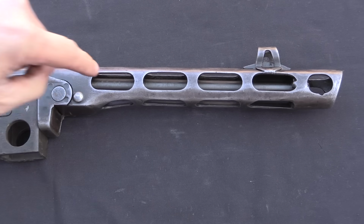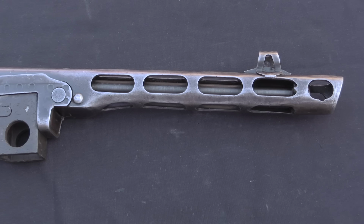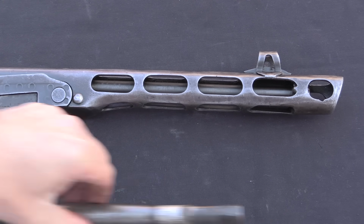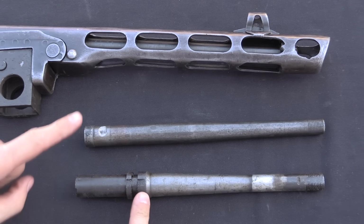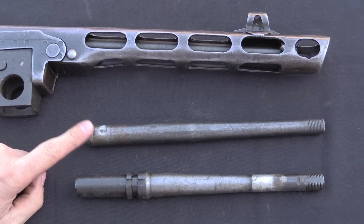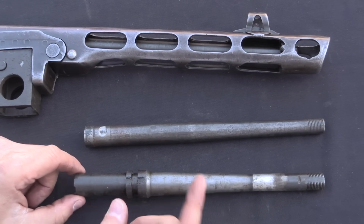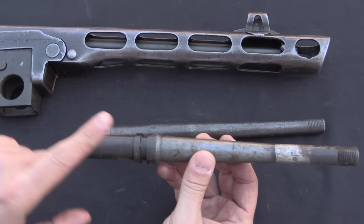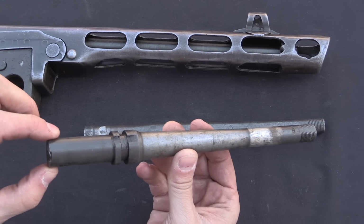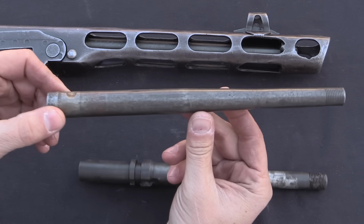Now, of course, the third piece of the conversion required is the barrel, and this particular gun still has its original Russian barrel in it. So this is an original standard MP-40 barrel, and this is the barrel out of the MP-41R. And you can see what they did was simply take original MP-40 barrels and convert them. They had these, they were making these in a substantial quantity at this point. So there are a number of things that they had to do.